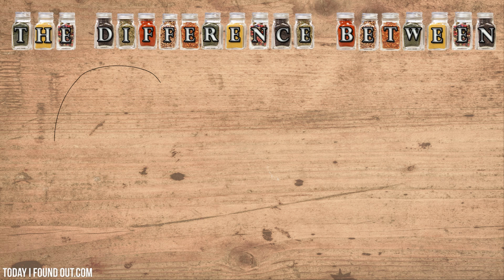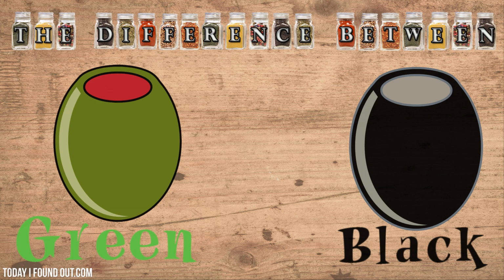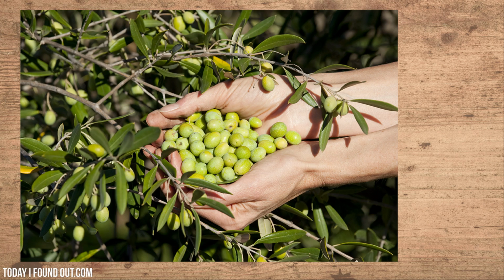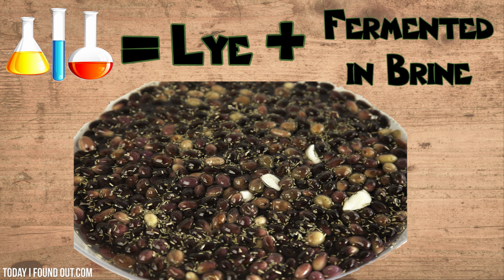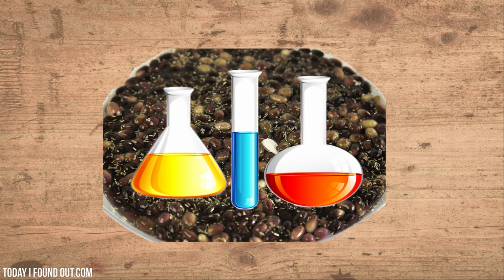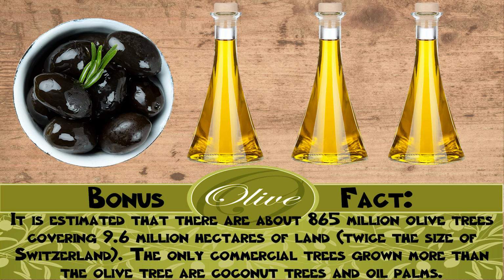The difference between green and black olives. The primary difference between green and black olives is simply the point at which they are harvested. Green olives are picked before they are ripe, while black olives are allowed to ripen on the tree. Other than that, both are often soaked in a solution containing lye, then fermented in brine, though due to the specific solutions used and time soaked, green olives generally contain about twice as much sodium and black contain more oil.